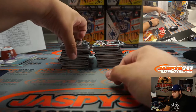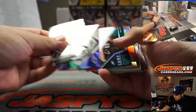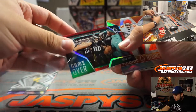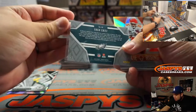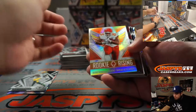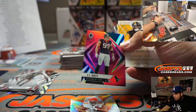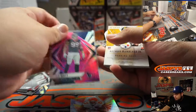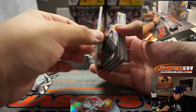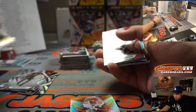Alrighty, guys. Next two boxes. Zach Ertz, game over. At a $299. Rising rookie right there. JJ Watt. Anthony McFarlane Jr. to $299. Little patch auto there for the Steelers. Michael Gallucci.